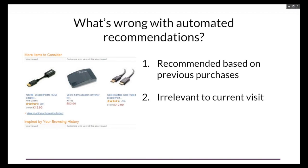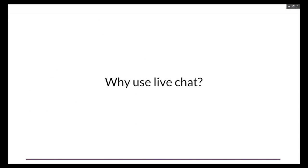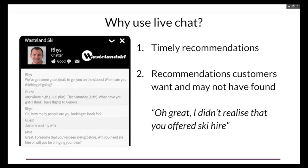So, why is live chat a better tool for offering personal recommendations? In this example, for our client Wasteland Ski, the visitor is looking to book a ski trip. They're quite open on where to go, but the chat agent has immediately found out that they're going to Geneva and they're quite an experienced skier as they are looking to go on a high slope. So the chat agent can now offer a suitable recommendation based on where the customer wants to go, their level of experience, how many people in the group, and the demographic of the group. An automated recommendation would have been unlikely to convert this customer.